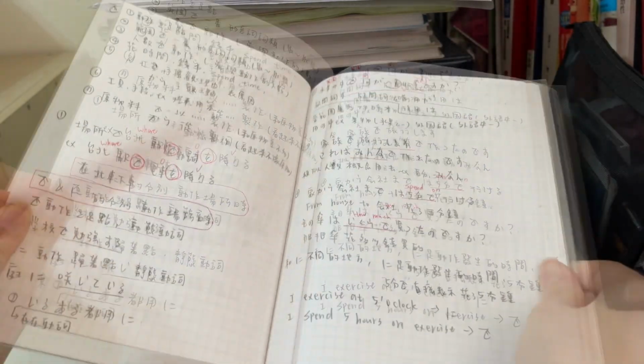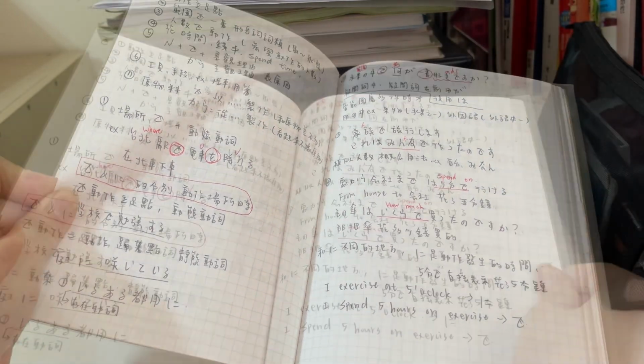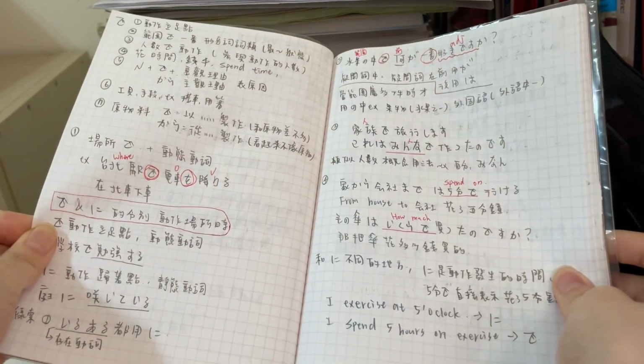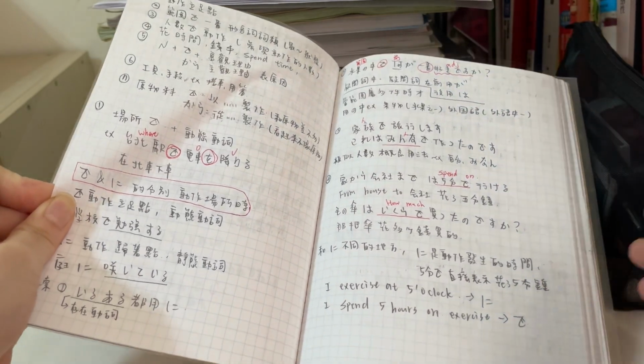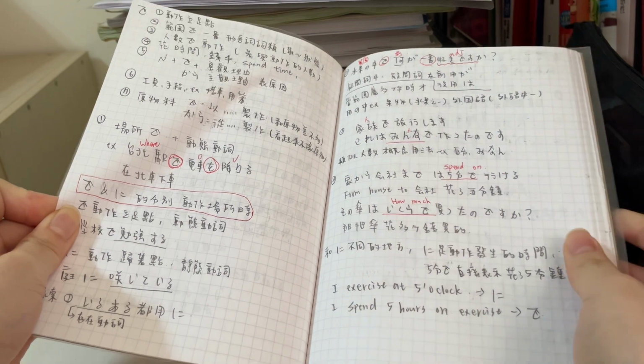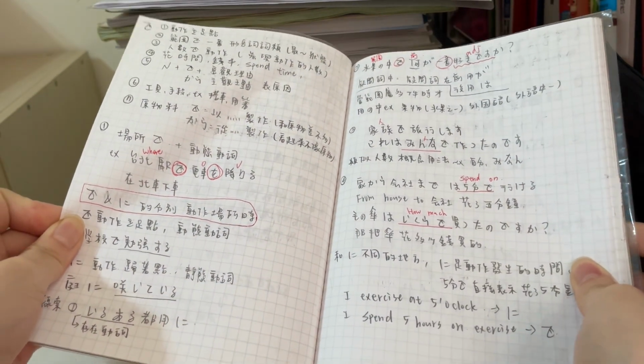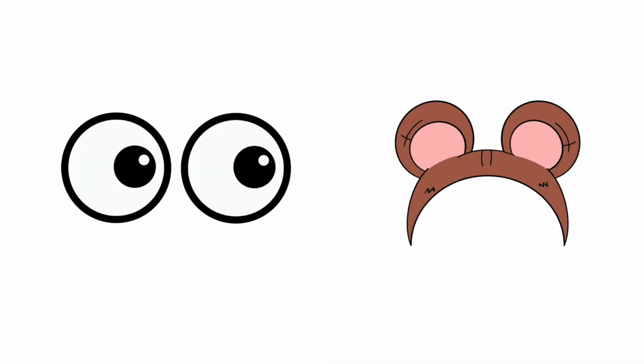Only a few people can remember the grammar after reading it once or twice. I also spent countless hours reading hundreds of web pages before I memorized it. So don't be frustrated. It's completely normal to not understand at the beginning.